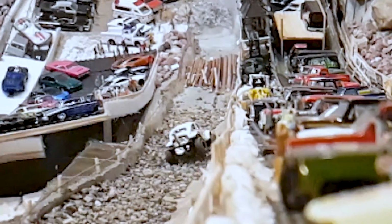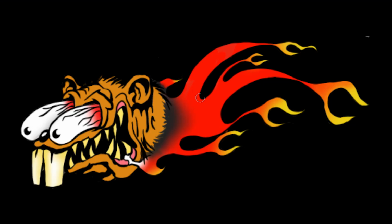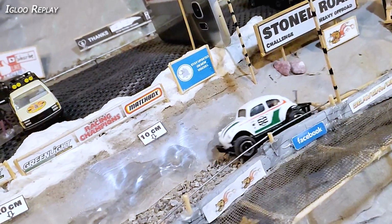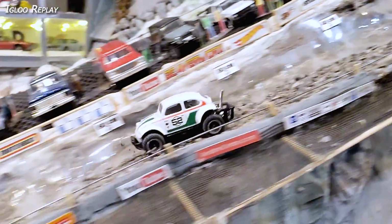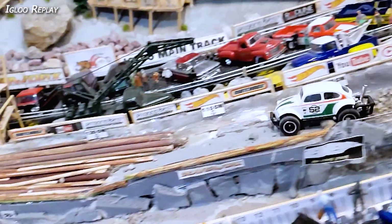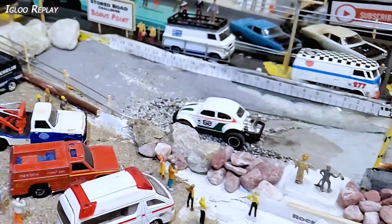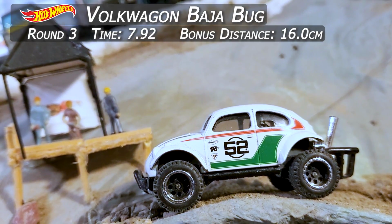Checking out top down, bottom up cam, there he is, all the way through and into the sand trap at the end, folks. Now let's get a distance on how far he made it this time, 16 centimeters. Not quite as far as last time, but still might be enough, and off he goes. Checking out the Igloo replay, last time for the Volkswagen, and again, you can watch that suspension bouncing around, helping to keep him stable. He's not getting crazy, and he's still got enough slide on the bottom end to make it through the deep stuff. There he is over the log, still bouncing, didn't go upside down, didn't get stuck in the rocks, and makes a full run. All right, round number 3 gets a 7.92 time and a 16 centimeter distance.